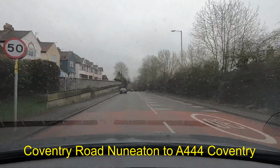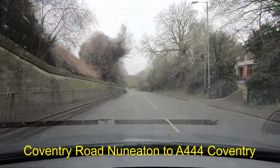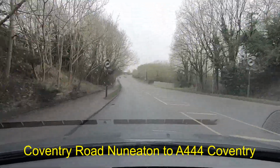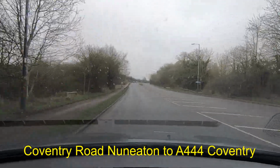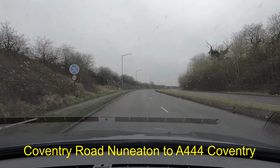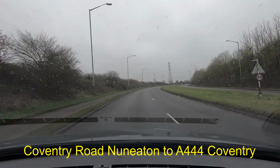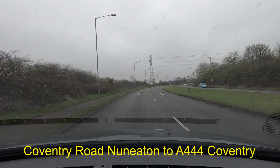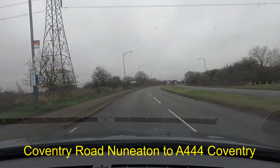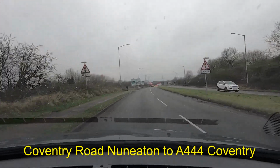So we're heading on the Coventry Road away from Nuneaton, going towards the Griff Island, and we're going to take the 2nd exit at the Griff Island for Coventry, and that'll be the A444. So on this dual carriageway part, we're going to stay in the left lane. Since we're going to go just for the 2nd exit, we'll stay in the left lane anyway. And as you come down here, you'll see the sign, a big white sign with a green section in it, which is telling us where the A444 is.